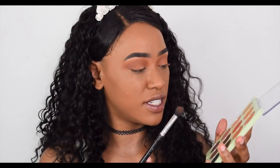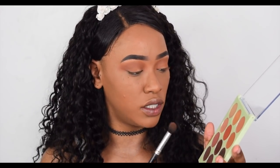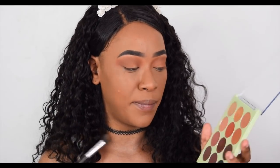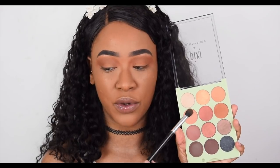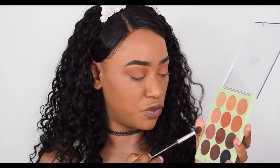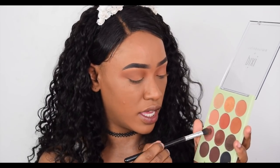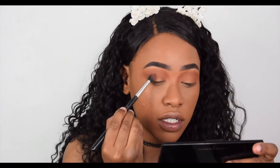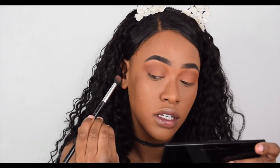So the next color I want to take is this one, but because it's a satin finish, I'm not quite sure how it's gonna look in my crease. I think it would look a bit too shimmery, but I wish this color was matte because that would be gorgeous to go in with next. But because I can't, I'm gonna have to move on to this one here, which is like a kind of warm tone brown. So I'm just gonna start this on the outer V.